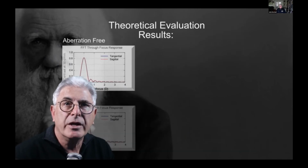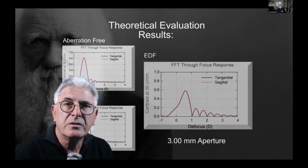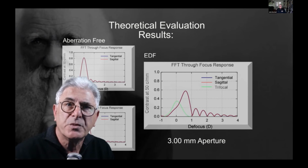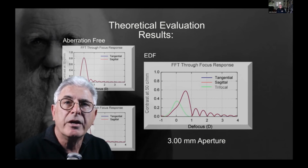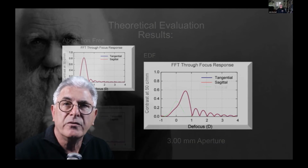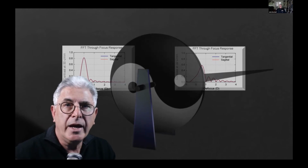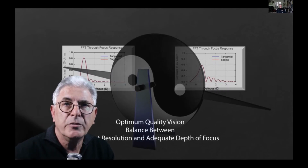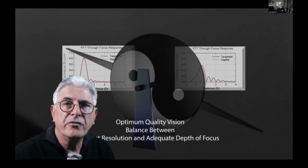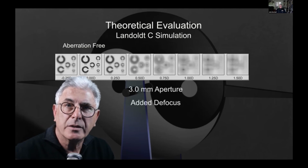Positive spherical aberration has some unique characteristics, as you see in this comparison of an intraocular lens based on this principle compared to an aberration-free spherical IOL or a trifocal IOL. The additional depth of focus provides a balance between perfect resolution and adequate depth of focus. With added defocus, the Landolt-C simulation is readable over a larger dioptric range, and the focus shifts slightly more myopic.